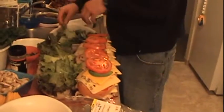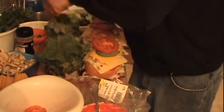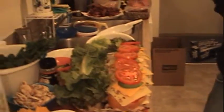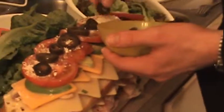Red leaf. That's plenty of lettuce, I'm sure. We got red leaf left. There you go. You don't want too much lettuce. Okay, Daniel. Sprinkle that right over the lettuce. A little grated Romano cheese. Jalapenos on it. Oh! I want to go to bed and wake up still full.